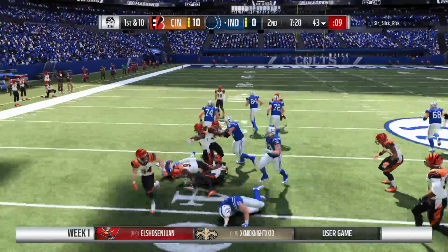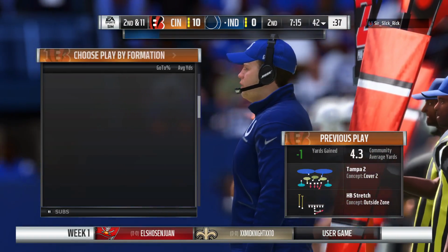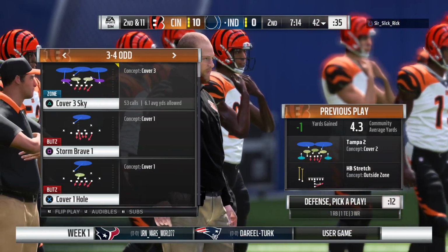Now a carry from Mack. And this one's going to go the wrong way, losing yardage back at the 42. That's going to go as a loss of a yard, and it'll be 2nd down.